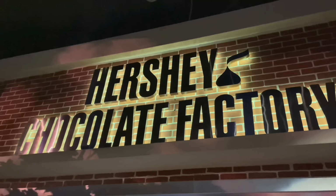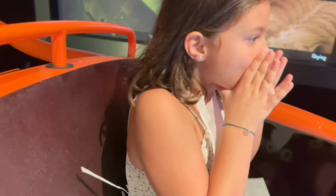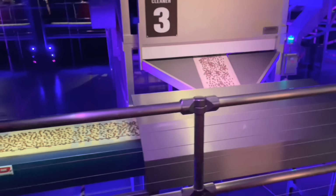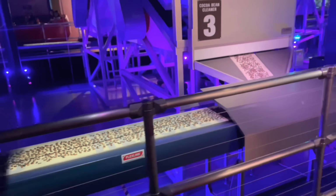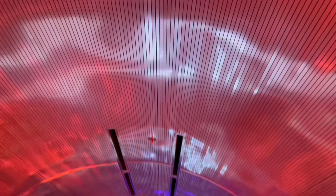Hi, my name is Alex. I'm a quality supervisor here at the Hershey Chocolate Factory. Remove unwanted parts like pulp and bits of cacao pod. We pour the blended cocoa beans into large revolving roasters, which get extremely hot.